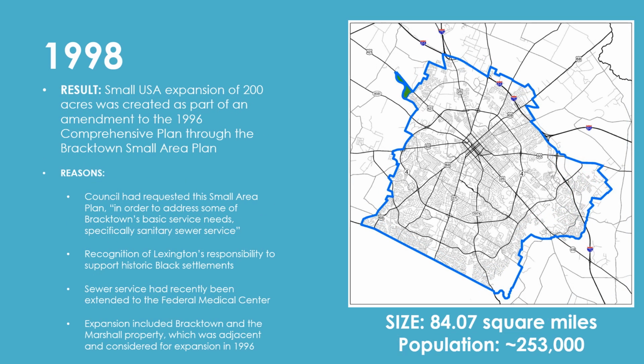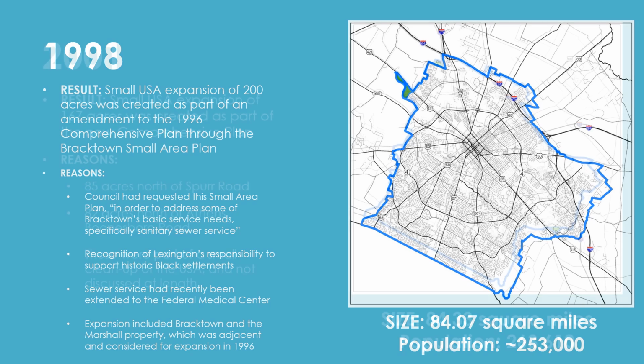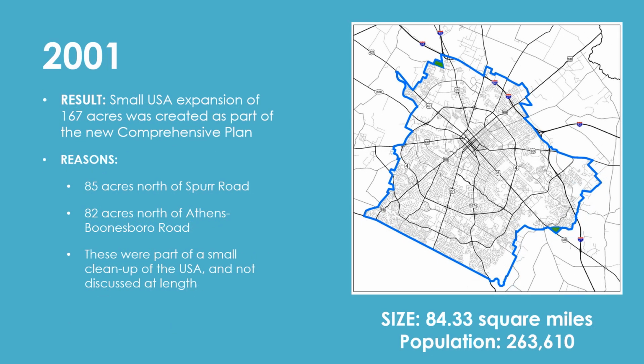Between 1996 and 2023, we experienced several small expansions, bringing in little portions of land around the periphery of the urban service area. In 1998, we added the area along Bracktown of Lexington. In 2001, we added two small areas, one along Spur Road and then another along Athens-Boonesboro Road.